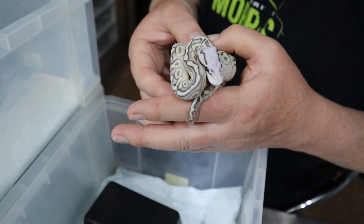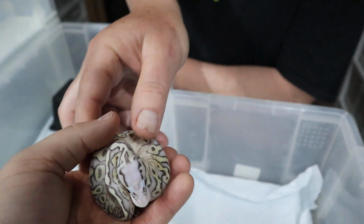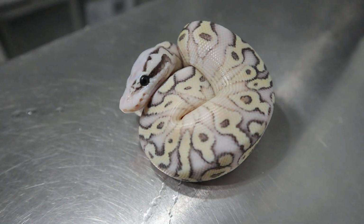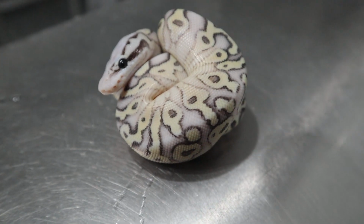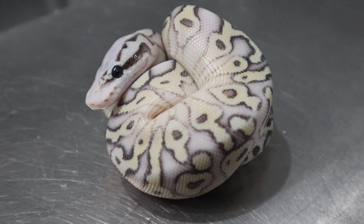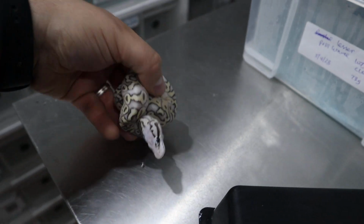So we're really happy with the outcome of the clutch, and all of the babies turn out to be healthy, which is what we wanted. That's beautiful, Jared. Really, really beautiful. Really enjoying this clutch. So we'll offer them their first meal in a couple of days.